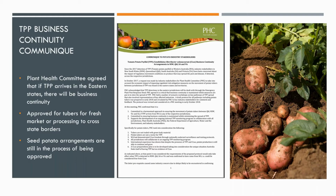So it has been approved in the form of this communique for the movement of tubers for fresh market and processing to cross state borders, which is a fantastic preparedness move that has been done by the partnership between industry and government. And the seed potato arrangement is still in the process of being approved. So there we are. I guess we started off as being a significant problem that spread, and is now one of these things that at the moment, at least, industry is able to manage.